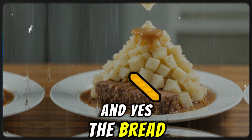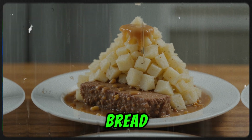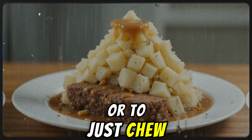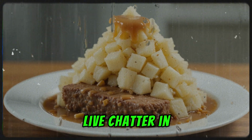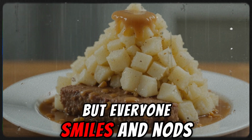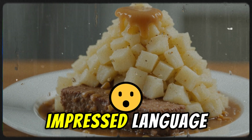And yes, the bread is back. Of course it is. Titanic's third class runs on bread the way modern society runs on Wi-Fi. You use it to mop up, to pace your bites, or to just chew while you think about nothing at all. Around you, the room is alive with chatter in Swedish, Irish, Italian, Serbian. You don't understand half of it, but everyone smiles and nods in universal, I'm full and mildly impressed language.